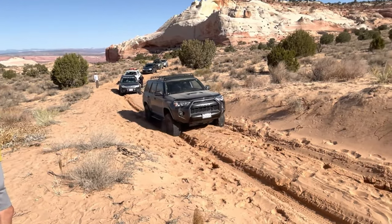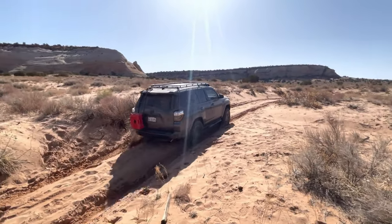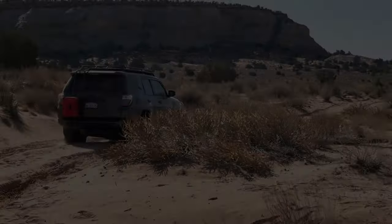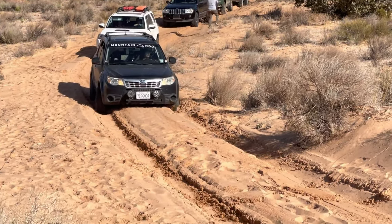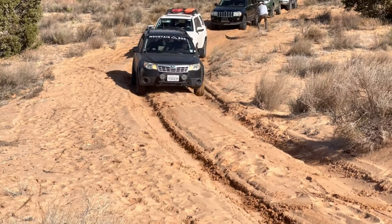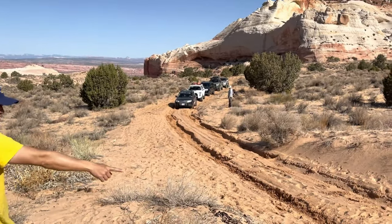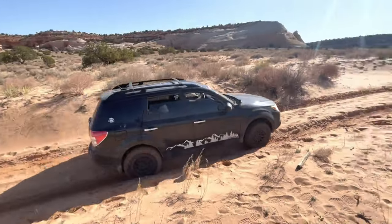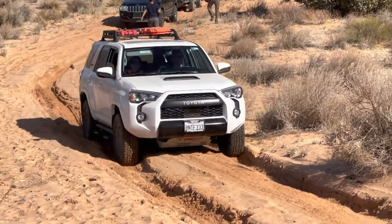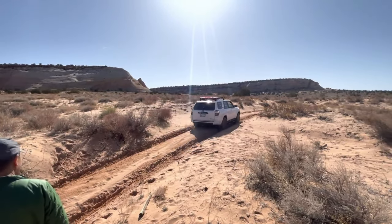Four low? That's four high. See? She knows. But at least it can spin its tires, whereas the CVT could not. Yeah. Sounds pretty soft all through here. Yeah. There it is. There it is. There it is, Sandra. Nice. Very nice. Heck yeah. No problem.